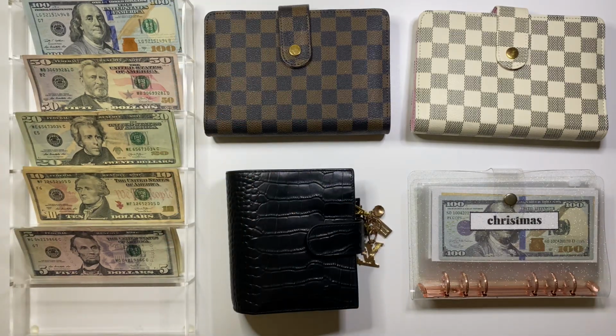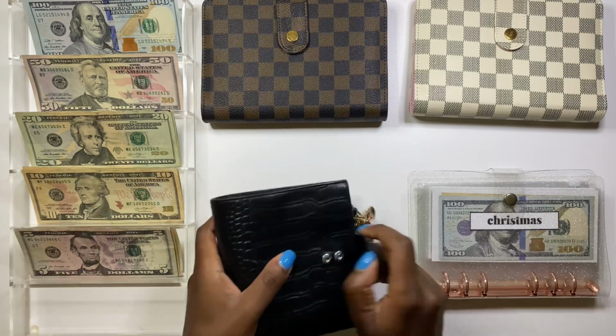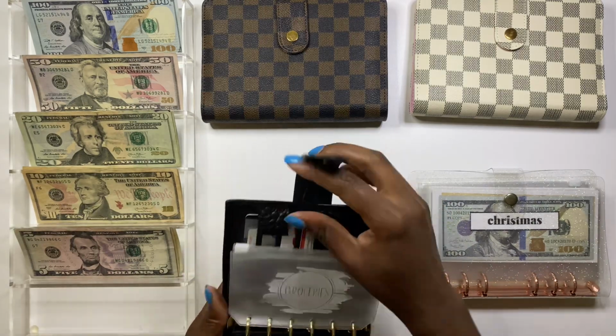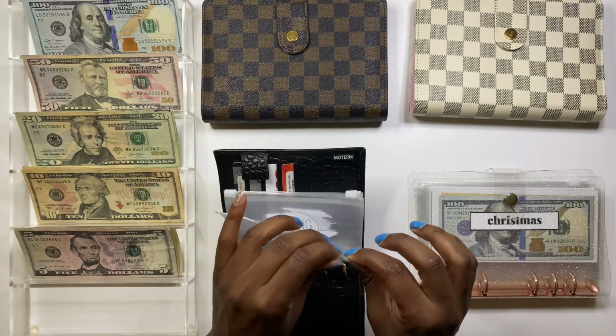All right, guys, and we are back and ready to attack. We're going to start with our Moterm today. This is where I keep my variable cash envelopes that I spend the most out of, honestly. These are the categories we spend a lot out of, like groceries, personal money, etc. So the first thing we're going to stuff is groceries, and groceries is going to get 200.